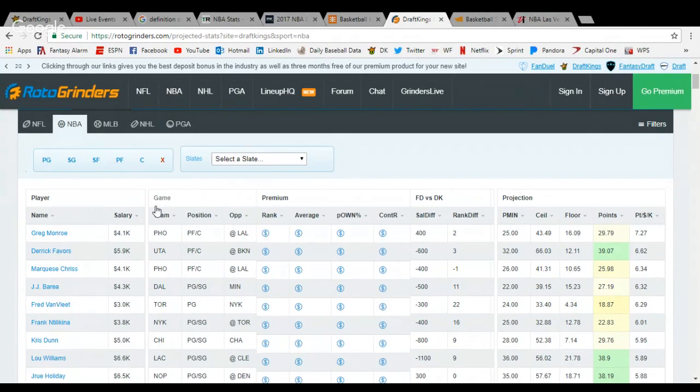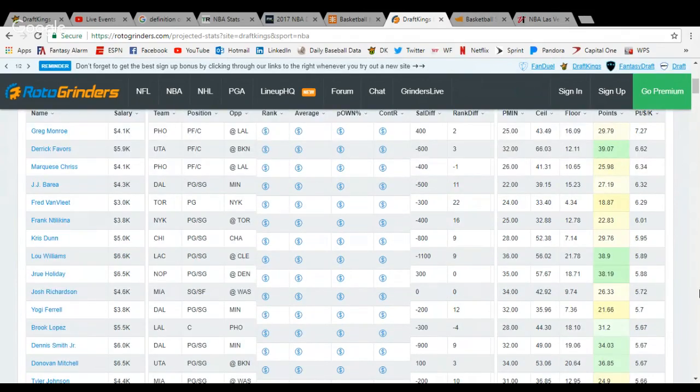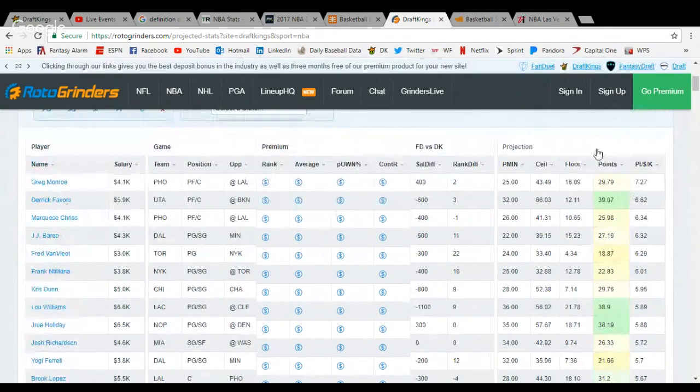What I mean by what the chalk is going to be is how highly owned these guys are going to be. For example, I know looking right here that Greg Monroe is projected for about 30 points off of a lower salary of 4.1K, and that he's going to probably be relatively highly owned. Now, I ran Greg Monroe last night, and I was one of the few people that did so. He was a hard recommend to my customers. He is the biggest reason that the majority of our customer base won last night because he had a monster game.